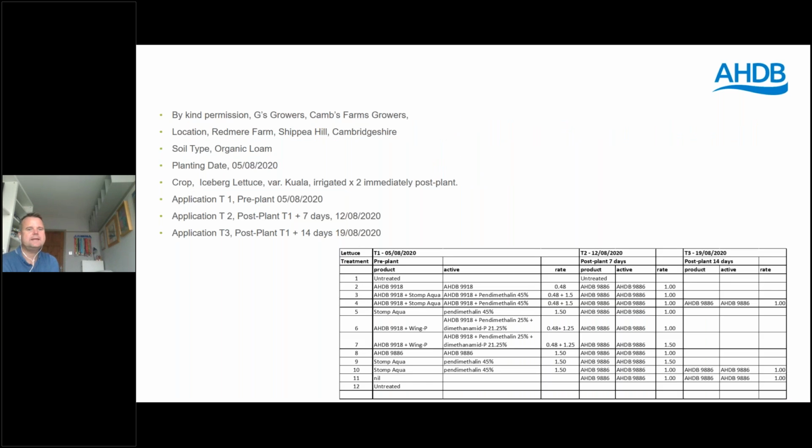For these trials, we had a whole number of different treatments, and I just put up the treatment list so you can see it there. We code the products until we get approval from the manufacturers to uncode, because obviously some of these products are not approved for use until the minor use approval comes through. But you can see that on this particular trial, we had 3 application timings to try and hit those flushes of weeds as they came through. Next slide, please.